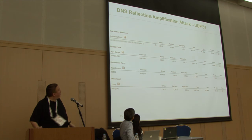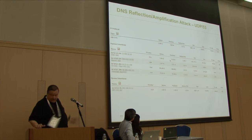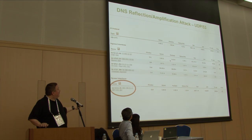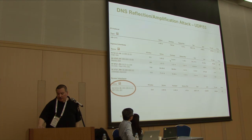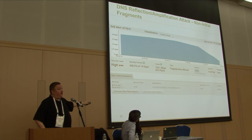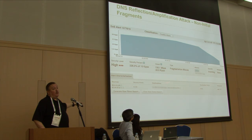the initial fragment size. Again, initial fragment size. We can see where the attack is coming into our network, what routers and what interfaces, and where it's leaving the network to pummel the actual target of the attack. Now, I told you I had artificially split this up. This is the second component of the attack.